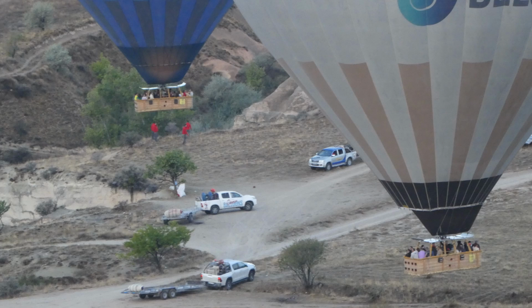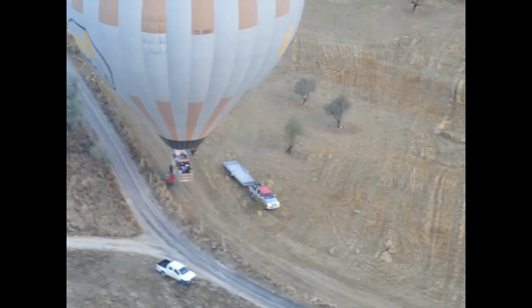It was really fun to watch how they land the balloons, which they land right onto the trailers. The trucks that are pulling the trailers zoom around to get into position, and then the pilot drops some ropes down from the balloon as it gets low, and a bunch of guys pull the balloon basket down onto the trailer.